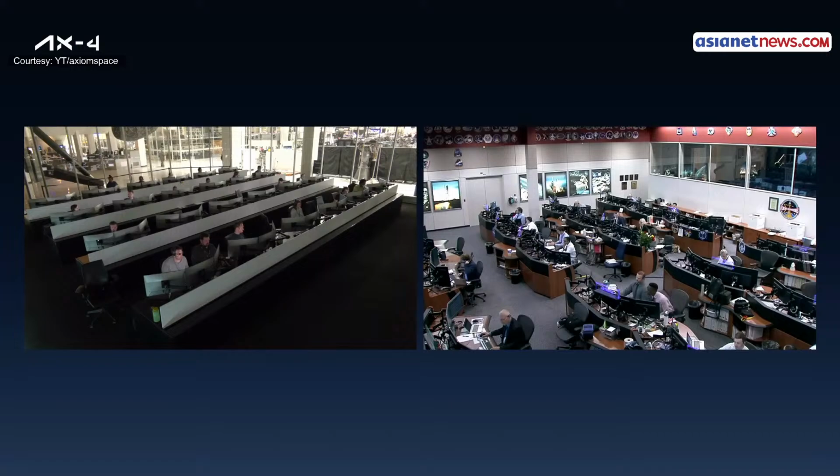And confirmation from Dragon Grace, and you heard Commander Peggy Whitson relaying down to the ground. And now the next milestone that we're zeroing in on is waypoint 0, which will be about 18.5 minutes from now, as that slow but methodical approach for Dragon Grace and the Axiom Mission 4 team continues to make its way towards the International Space Station.